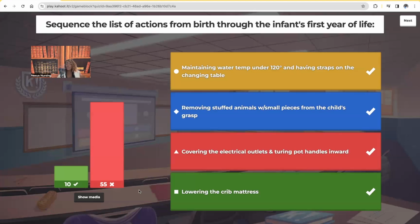And last, lowering the crib mattress. Why would we do that? Because now they know how to climb. Because to get out of that crib, they have to climb out. So we go from them rolling, to pull something and put it in their mouth, having that grasping, to them actually crawling or walking, to them climbing. Okay? These are the different developmental milestones that you need to think about for the infant.